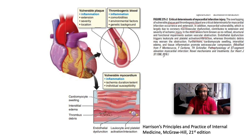So here we have myocardium, which is vulnerable, right, on the basis of inflammation, ischemia, duration and extent, and individual susceptibility. And if you look histologically at that myocardium, we're going to find cardiomyocyte swelling, interstitial edema, thrombus debris, endothelial dysfunction, leukocyte and platelet activation and interaction. And within the actual coronary vessel, we're going to find a vulnerable plaque on the basis of inflammation, extension, severity, and location, and thrombogenic blood on the basis of those factors.